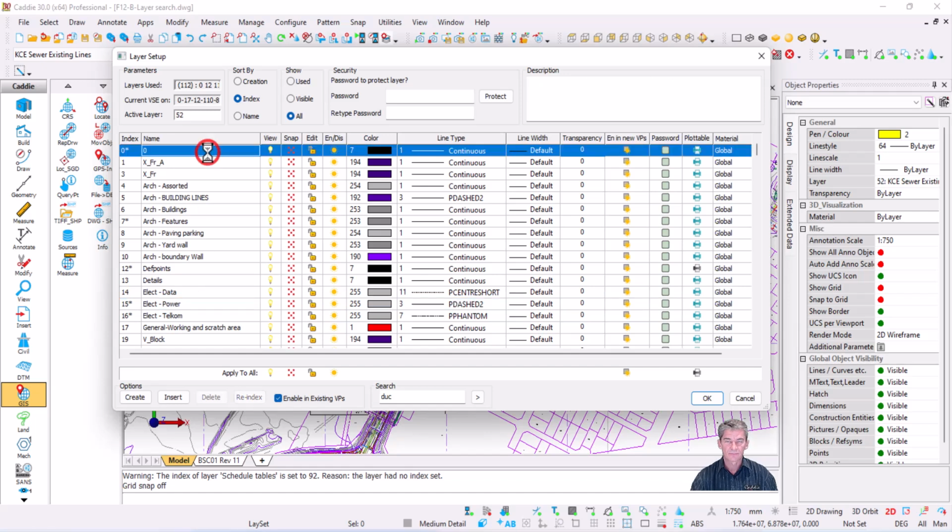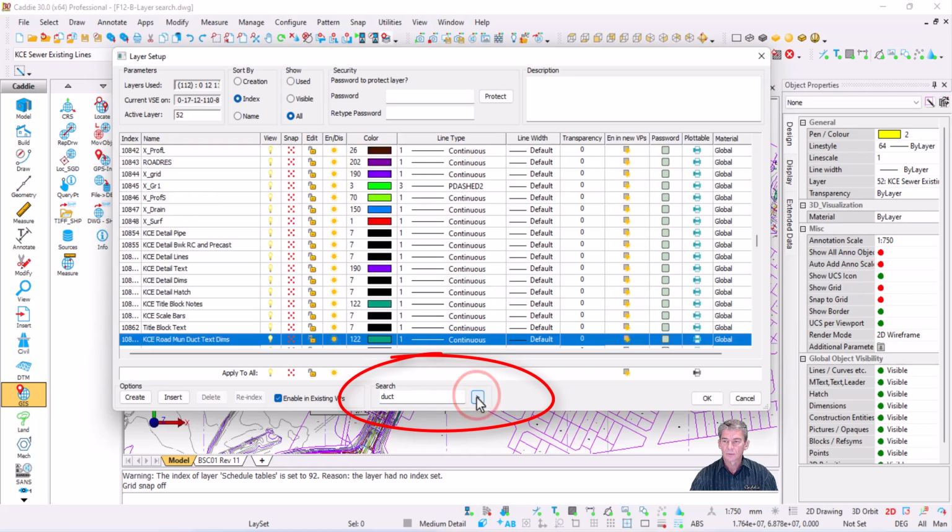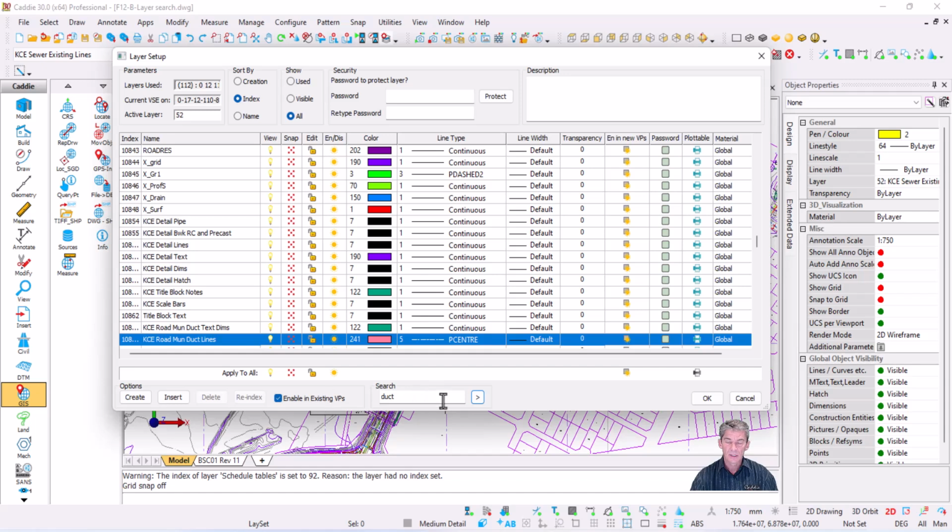So I'm going to ask Caddie, from layer 0, search for text containing duct. If I click on the arrow, it will take me to the first layer, and as you can see, duct text DIMS. If I click on the arrow again, it will take me to the next layer. So when it comes to searching in your layer setup, the new enhancement is the search tool at the bottom.